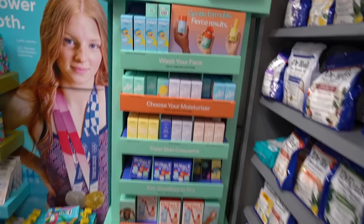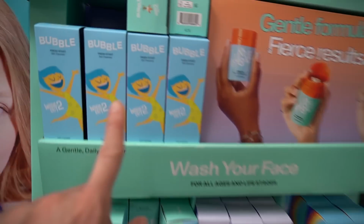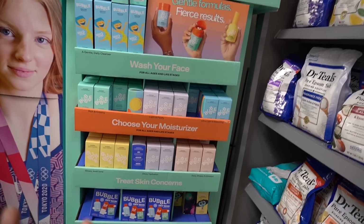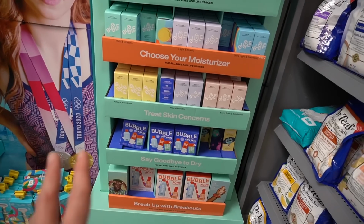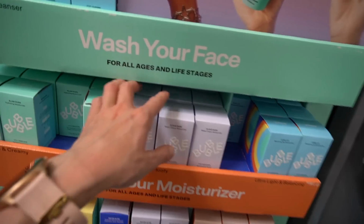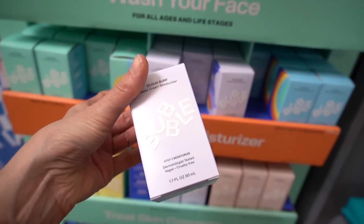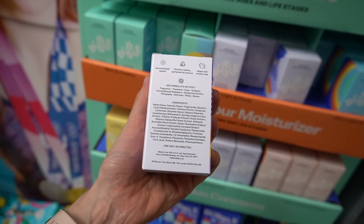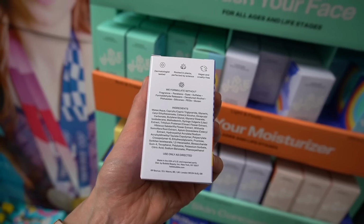Here we are with Bubble Skincare. Oh, isn't she cute? I've tried some of their products. They're actually pretty good. I haven't had an issue with any of them. They've got a nice lightweight moisturizer here, the Cloud Surf Water Cream, and it does not have niacinamide.